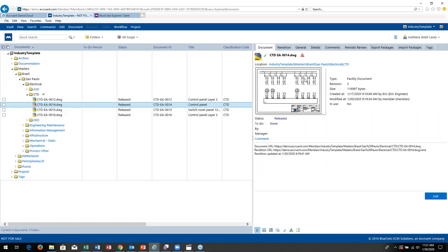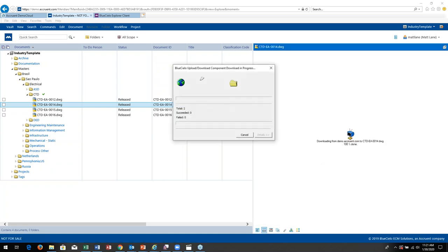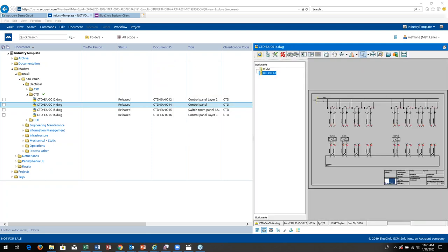And I should mention the server that I'm running on. My Meridian server is actually in a data center somewhere. So everything I'm doing here from a performance standpoint is going over the internet to a remote server. If you did have a local server in your plant or office, everything would be much, much quicker. I'm not on a high speed internet at all connecting to this remote server.